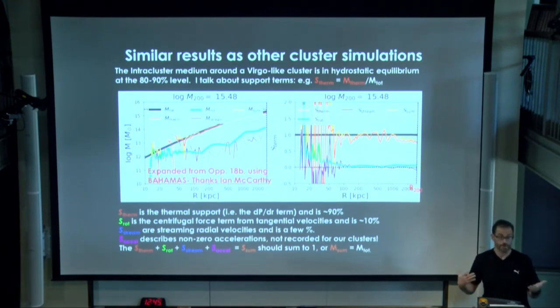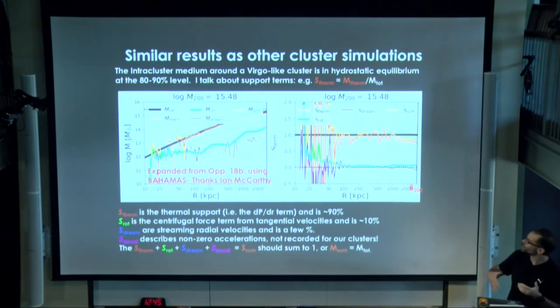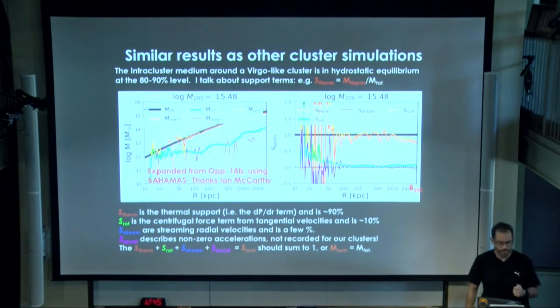You can see it reproduces other cluster simulation results, that the dP/dr term, the thermal term, is of order 90%. I like to plot things on a linear scale, so you can see the fluctuations more and the mess in the interior where a lot of things are going on. This goes out to 3 megaparsecs, which is R200 for this object. And you can see more clearly the deviations from hydrostatic equilibrium of other terms like the rotational support in green, the streaming motions, et cetera, and they're pretty small here. Not included in the simulation are the acceleration terms, which, from experience, would make the orange sum term go closer to the black line.